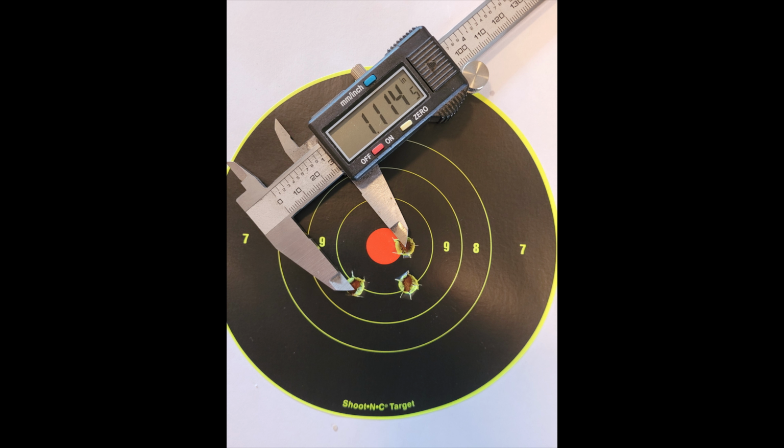Even if you've got a 2-inch group, that really isn't bad considering that at 400 yards, 2 MOA is an 8-inch group and the vital zone radius on a deer is roughly 10 inches.